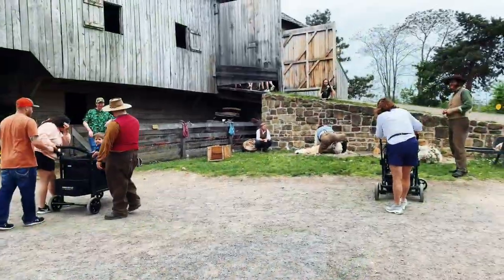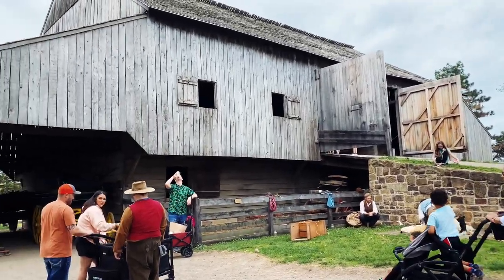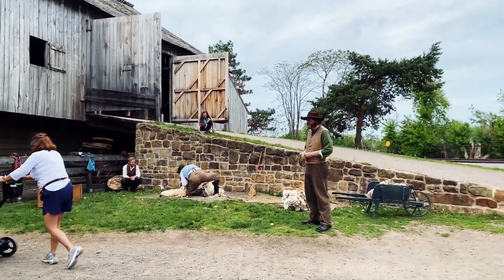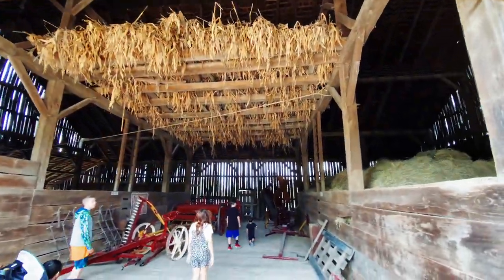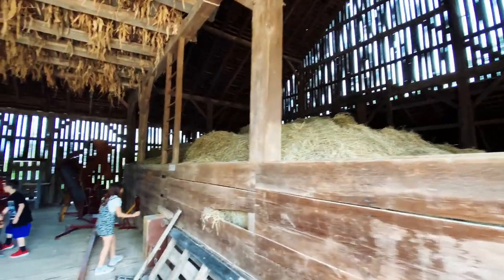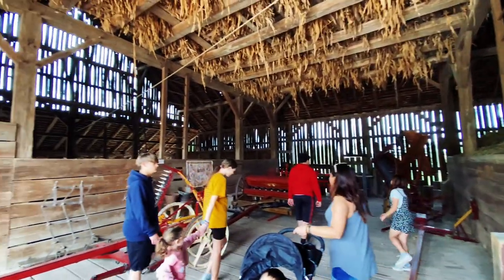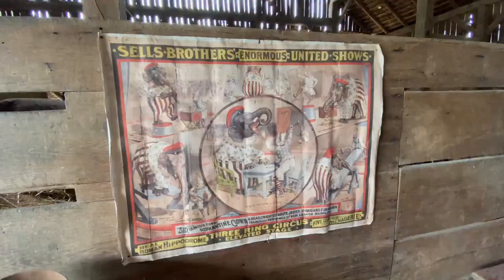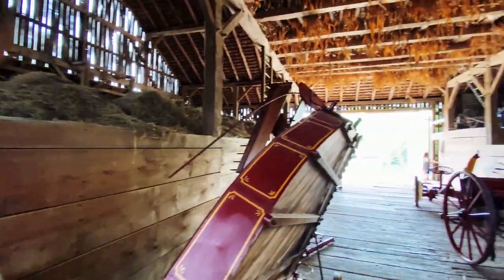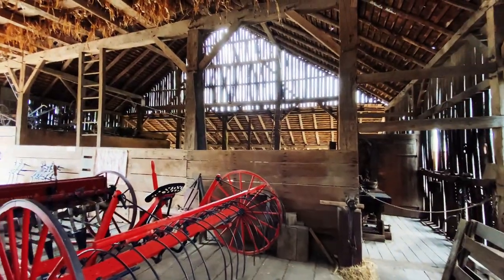We're shearing some sheep. Is she here? All right, the Firestone's barn. All right, Firestone's German descent.